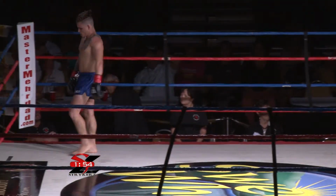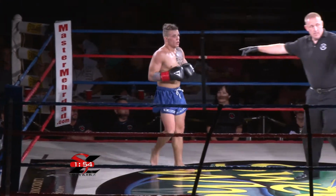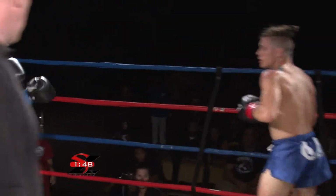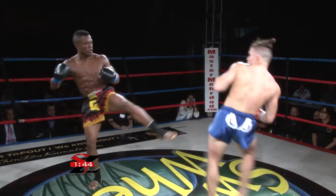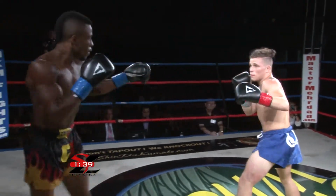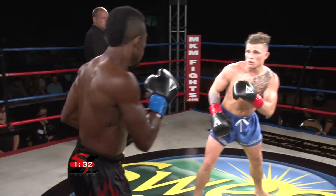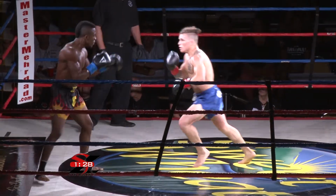He's resting because he wants. So Baldrige is going down, claiming that he was hit in the groin. And Lindor coming back very aggressively. Baldrige has been down twice, once in the first and once here in the second. Johncy Lindor doing a great job. He's throwing the kicks and then finishing with a punch to measure these techniques.